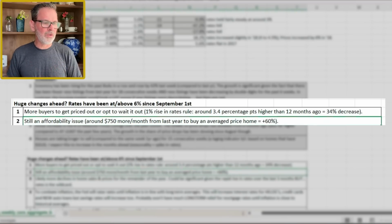And number two, there's still an affordability issue in the US right now. To buy a median price home today versus 1 year ago, that's going to cost a home buyer approximately $750 more per month in their average monthly housing payment, which is a 60% increase compared to a year ago.